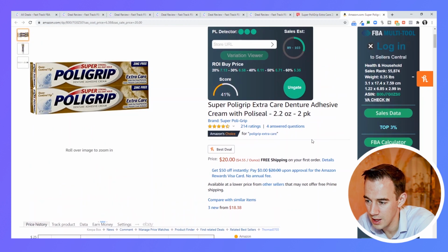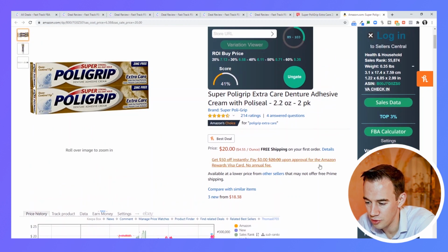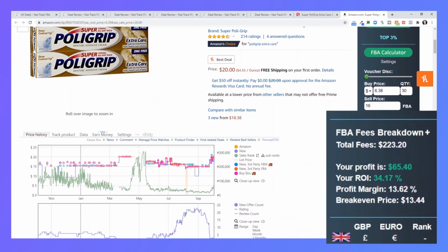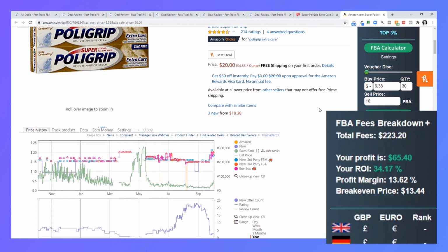It's selling, definitely. You can have a look at that. So it's saying 100 units a month. Maybe you might come in and buy 30 units. That's going to make you $65. Not huge, but it could be an option. And hey, you know what?